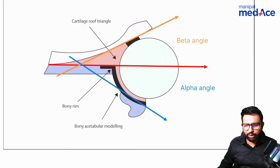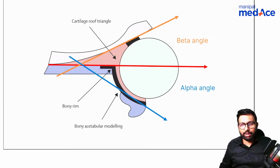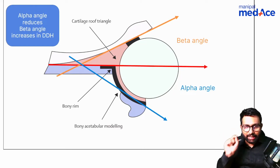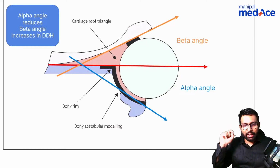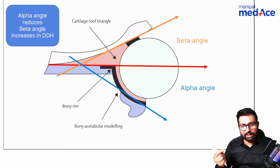I won't go into the detail of that, but mainly alpha and beta angles are done by checking the cartilage and bony covering of acetabulum. And based on that, you have to just remember one statement, that in DDH, alpha angle reduces, beta angle increases. Just remember this much. Alpha angle reduces, beta angle increases in DDH.